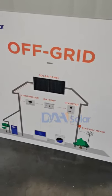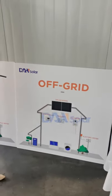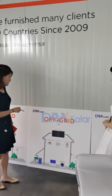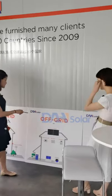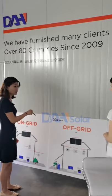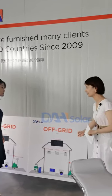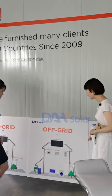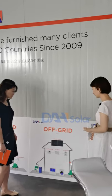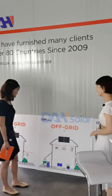Got it. So this one, compared with the on-grid one, has a battery, so it can not only absorb the energy, but also store the energy in the battery. Yes. But compared with the first one, it cannot allow you to sell the electricity to the grid. Yes, you're a professional. Thank you. When the solar power is not enough for your house use, you can get power from the electric grid. Got it. And if the power is more than enough, it will be used for your house appliances and to charge the batteries. Yeah, got it.